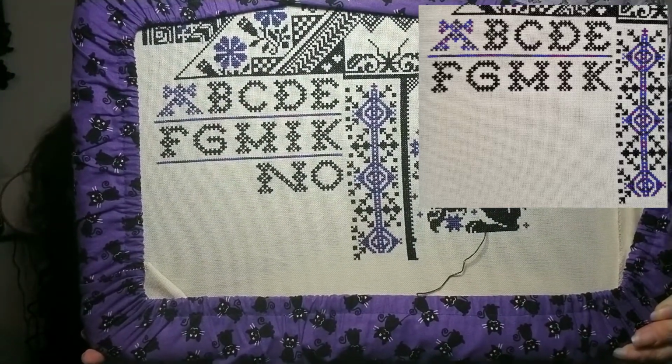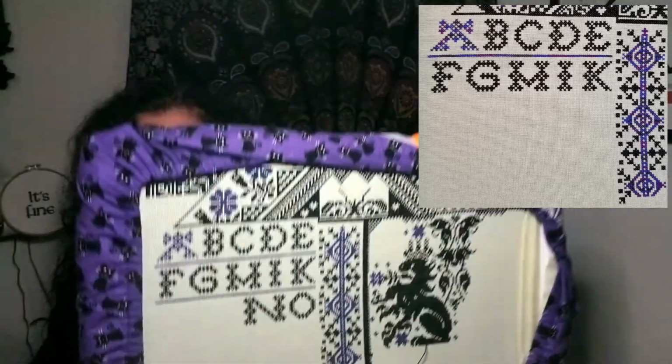So the alphabet, I really should commit to making this like my Saturday night or my Sunday night project, because these letters would go fast if I did them right. Every time I'm working on the purple, I can't wait to get to one of the black elements. And every time I'm working on one of the black elements, I can't wait to get to the purple, because this is how my brain works.